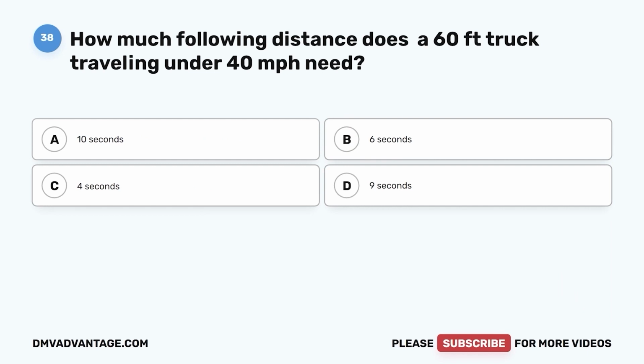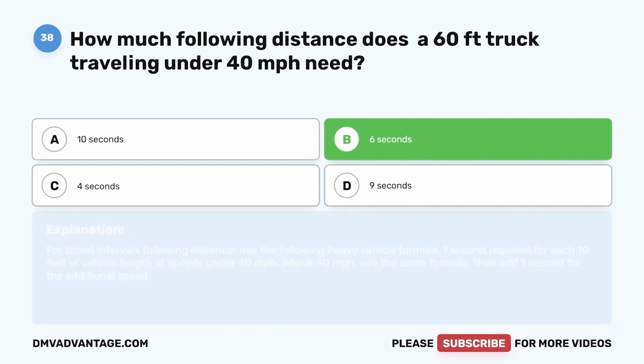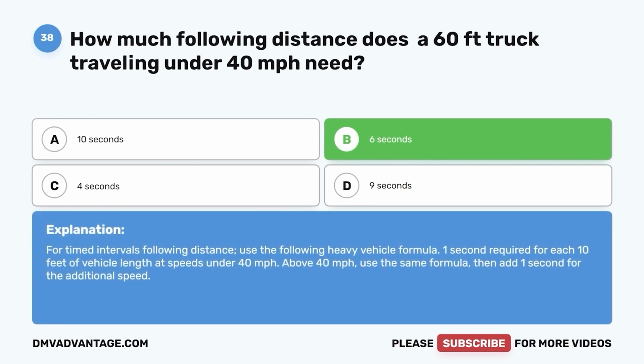Question 38. How much following distance does a 60-foot truck traveling under 40 miles per hour need? A. 10 seconds. B. 6 seconds. C. 4 seconds. D. 9 seconds. The correct answer is B. 6 seconds. For timed intervals following distance, use the following heavy vehicle formula. 1 second required for each 10 feet of vehicle length at speeds under 40 miles per hour. Above 40 miles per hour, use the same formula, then add 1 second for the additional speed.